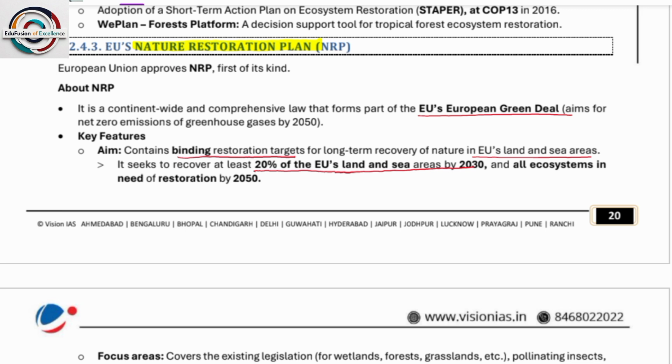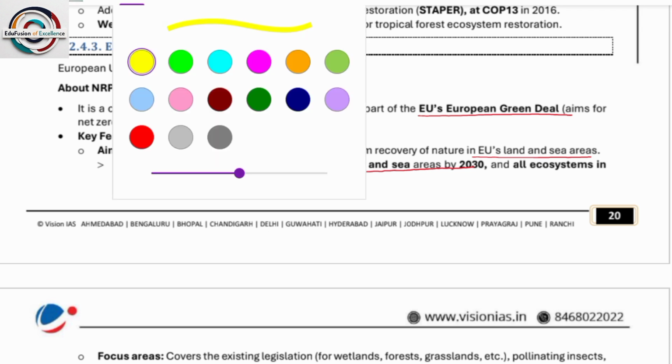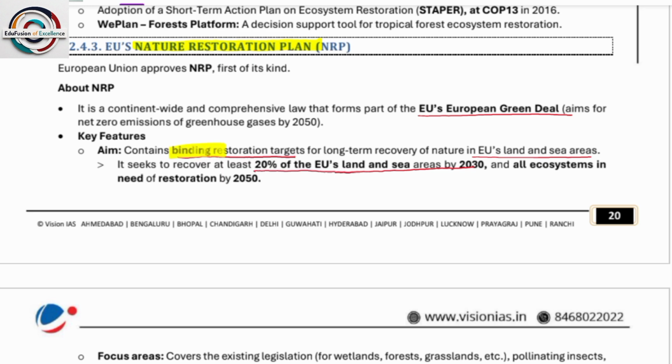Next is the EU's Nature Restoration Plan. The European Union's Nature Restoration Plan aims to contain binding restoration targets for the long-term recovery of nature in the European Union's land and sea areas. So it is basically for the European Union. Okay, and the law is binding. So please remember, it is binding.